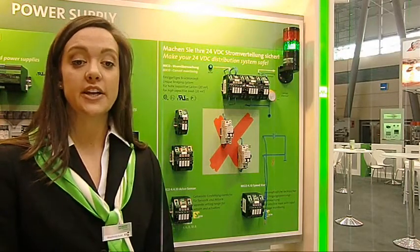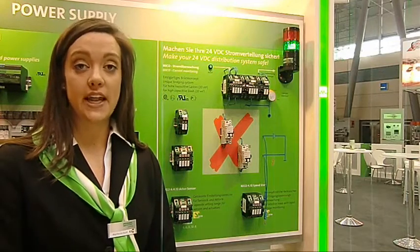The 2 remaining channels can be used for actuator loads up to 10 amps per channel. For a stable power supply solution, it is also necessary to protect your machine against EMC, and Murrelektronik has the best products for every noise source.